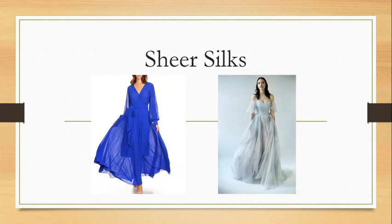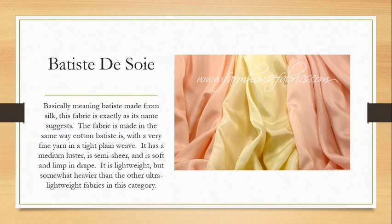Very beautiful section, very flowy, very airy. The first is batiste de soie. Basically meaning batiste made from silk in French, this fabric is pretty much exactly as its name suggests. The fabric is made in the same way as cotton batiste is, with a very fine yarn in a tight plain weave. It has a medium luster and is semi-sheer. It's soft and limp in drape. It's lightweight, but somewhat heavier than the other ultra-lightweight fabrics in the category. So again, we're going to see the lightest of the lightweights, not only for silk, but really of all the categories we've looked at here in our sheer silk category. So again, it's just a batiste fabric made from silk instead of cotton.